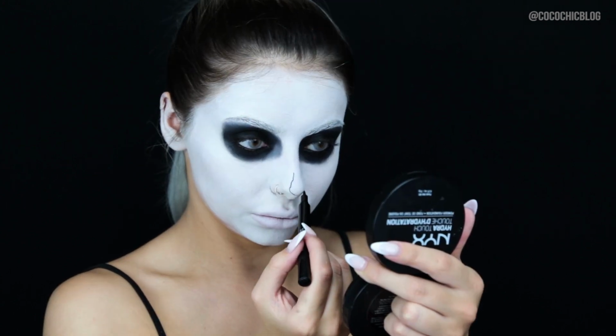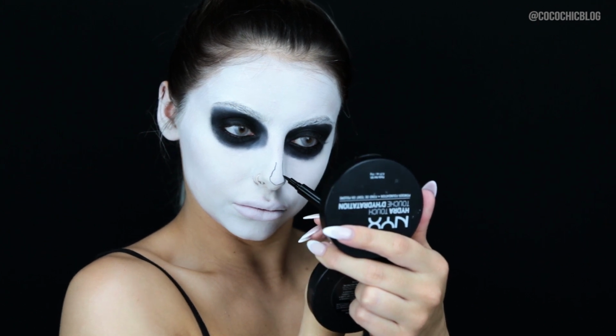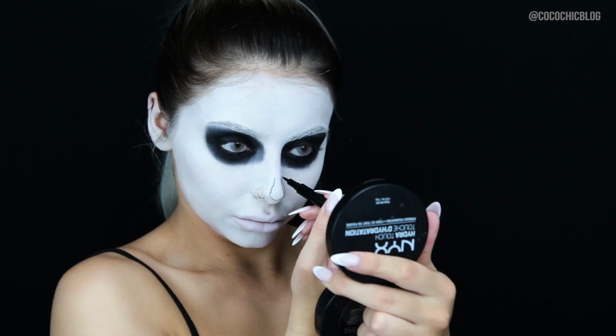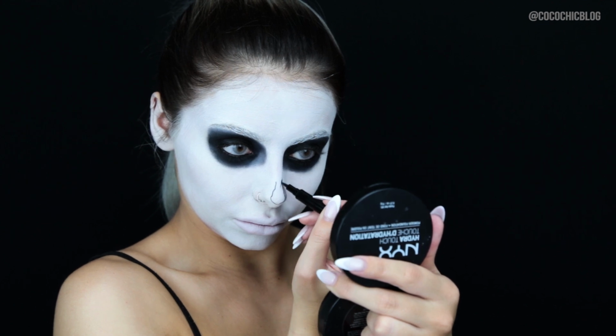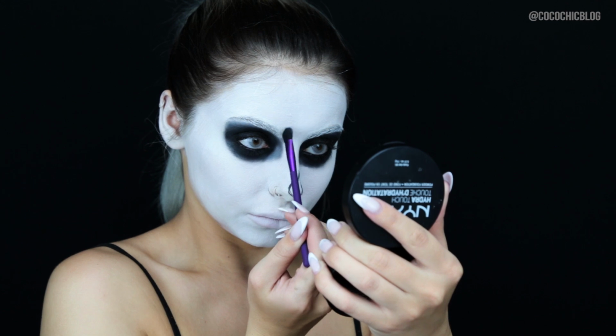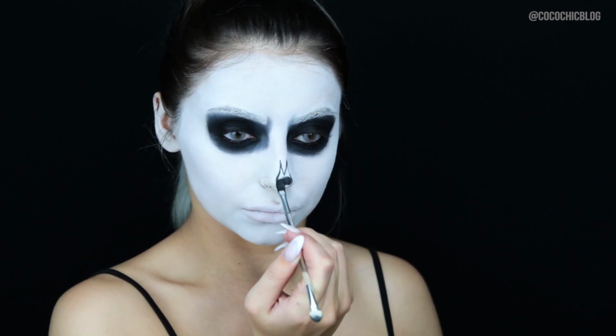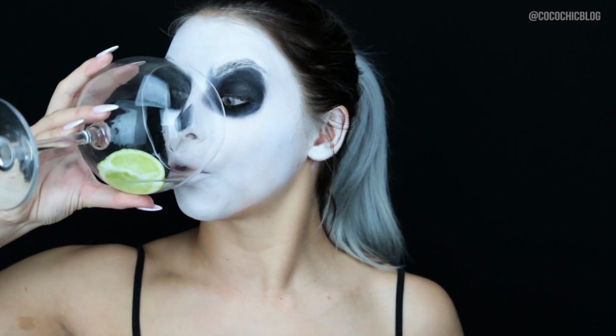Then back at it again with my trusty felt tip liner. I'm just going to draw out kind of like a skeleton nose like I did before. You can do a red nose, but I think a skeleton nose looks a little bit more creepy. And I also decided to shade in my brows a little bit. So I'm just filling that in again with gel liner, and then I'll just go ahead again and set that in place.